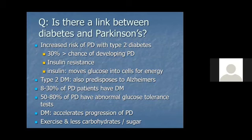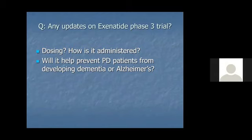Insulin is important for glucose to cross from the blood vessels over to the cells, where it is utilized for energy. So you need insulin for that. Type 2 diabetes patients tend to be more predisposed not only to Parkinson's but also to Alzheimer's disease. And that also leads to another question about exenatide. We talked about exenatide in the previous webinar.